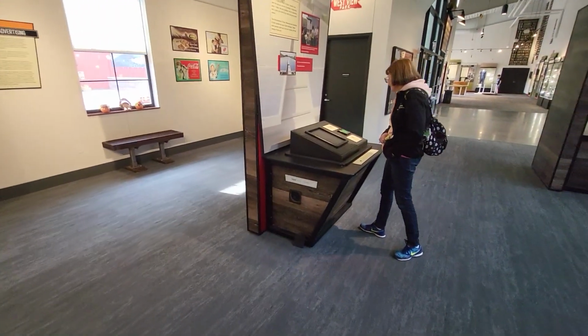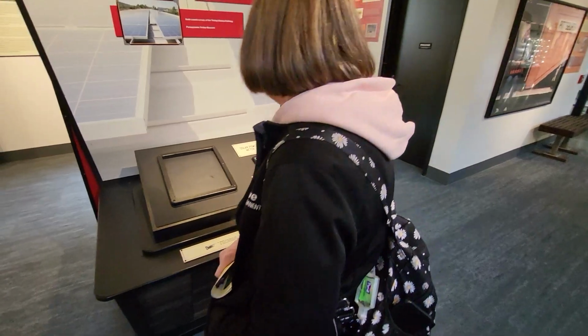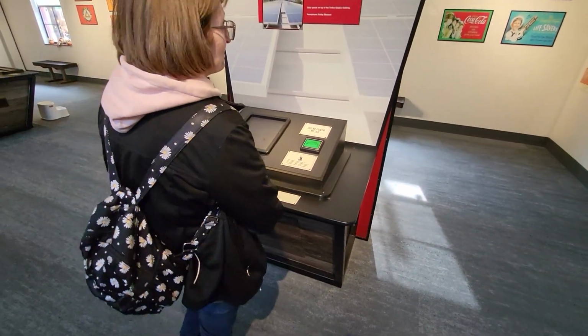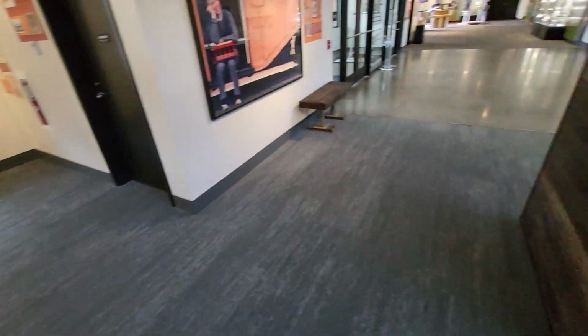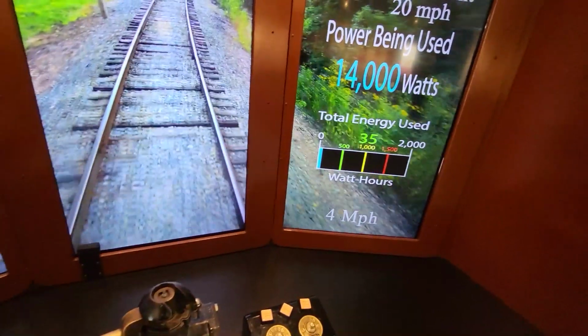There's some good ideas to the museum in Tehachapi. Not that they have much room for this or money, but the coolest one, I think, tells you over here. Speed limit's 20 miles an hour.